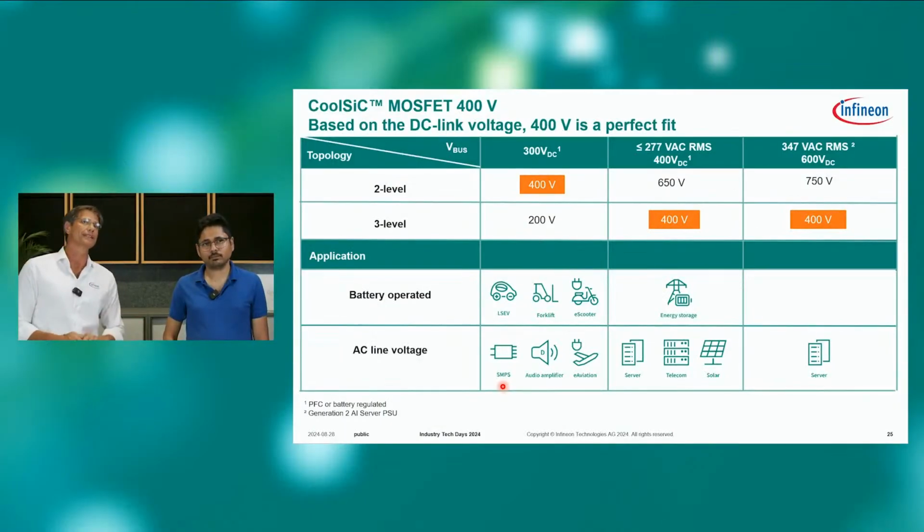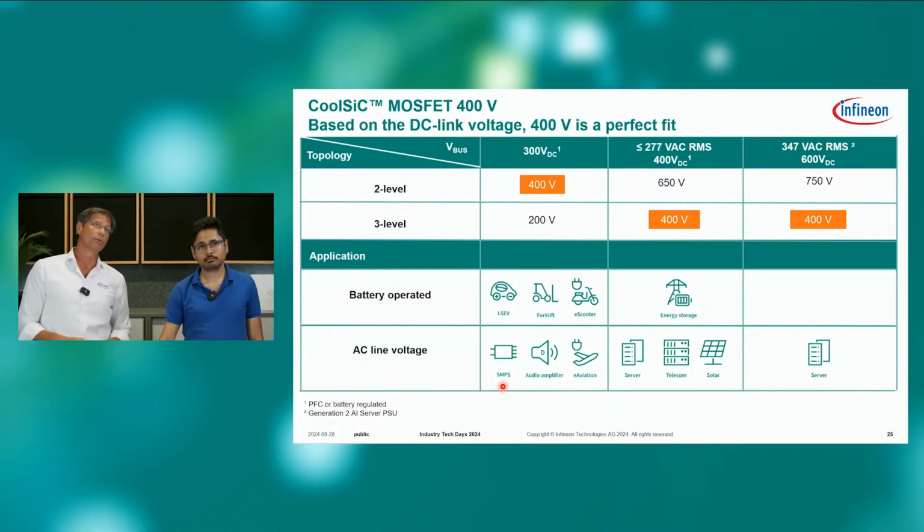And when we look at the breakdown, we can see whether it's an AC line voltage or a battery-operated voltage, there are many applications to be selected. So this is what we wanted to show here, just a simple overview. Again, there's 300 volt, 600 volt, or 2-level, 3-level. To give a very simple overview, hopefully this is something we can take away after the meeting. The message gets taken away.